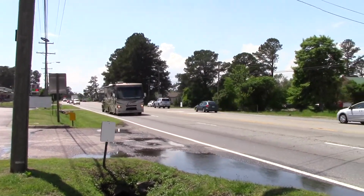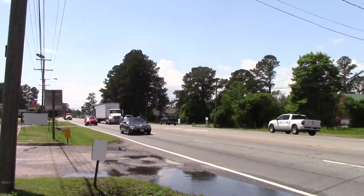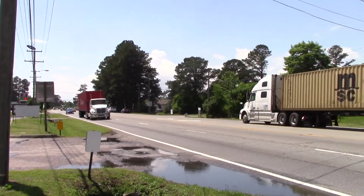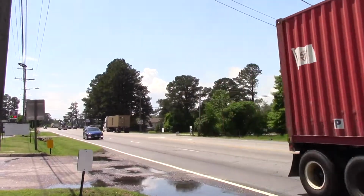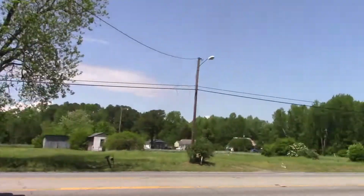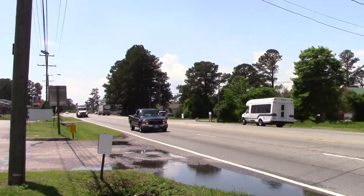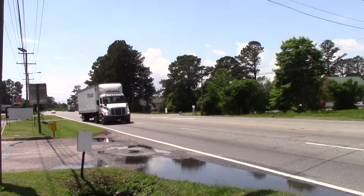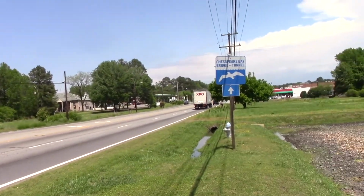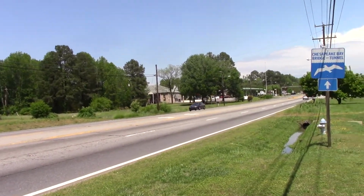Ooh, nice RV. Couple of Internationals. Oh, Peterbilt tow truck. Oh, I know this Scott company too. Oh, give me the car horn. Shoot. Piece of plastic. Yeah. I'm surprised he did not honk the horns on that Peterbilt tow truck. I kind of wish he would have given me a blast of the truck horn.